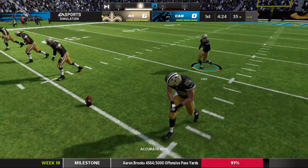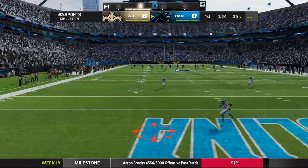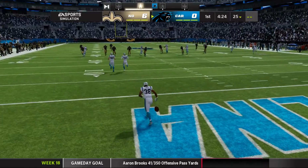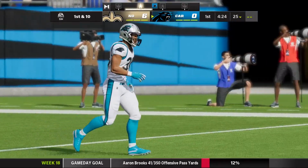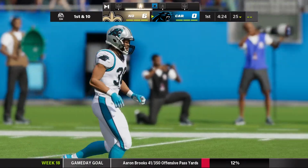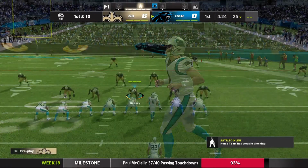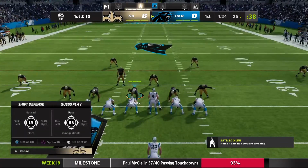So with the missed PAT in his rearview mirror, he goes back out to kick this one off. No run back here for Jones, a touchback. The Panthers coming back out onto the field for their second drive. And on the first drive, 3 and out.